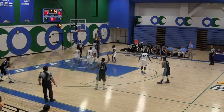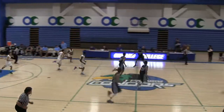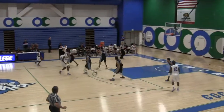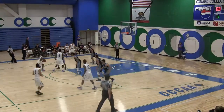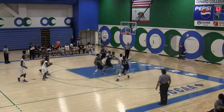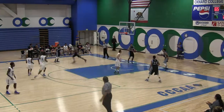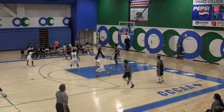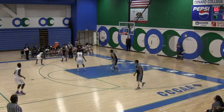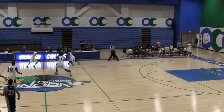Over to number 15. Dixon with the high arch jump hook of 6, no good, back iron long. The defensive rebound is grabbed by Zambrano, 22, Eric Zambrano. It goes over to number 3. Number 3 dribbling against 23, and now Robert Martinez with a dribble drive in the lane, weaves his way in and banks it in off the glass from 3 feet away. Robert Martinez with his 5th point of the half, 81-65, the lead of 16.